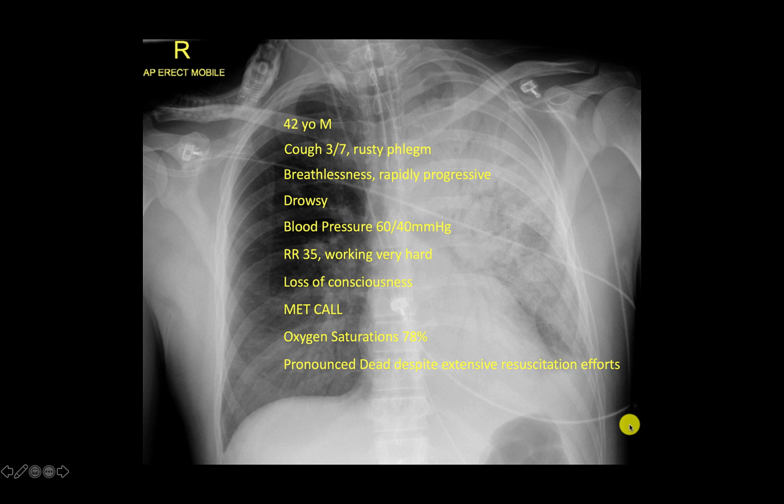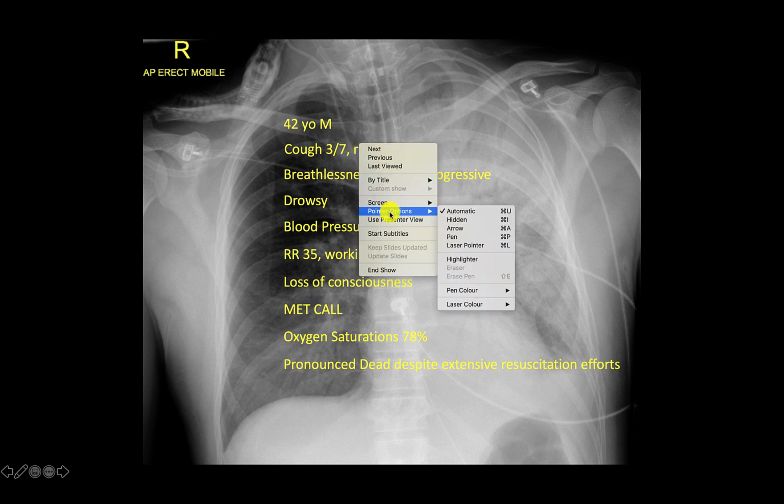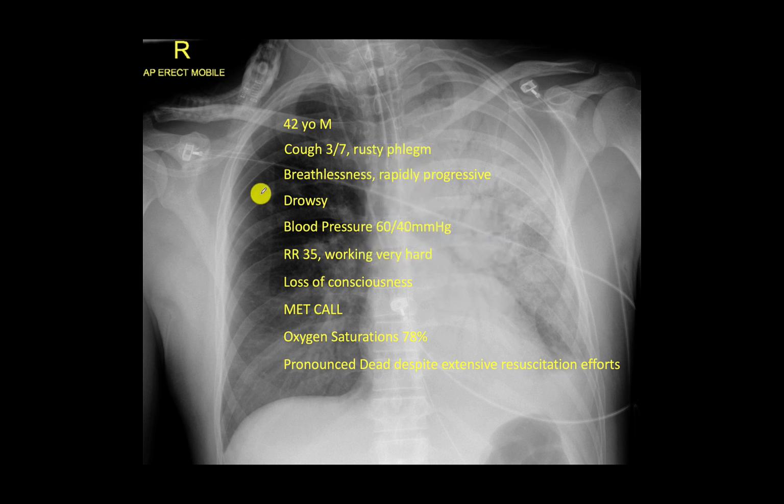Now, this was his chest x-ray. And I think even without knowing what a chest x-ray is, I hope you can imagine some of the abnormalities. I'll just get my pen out. The right lung here, you can see, is nicely opaque, whereas the left lung here is completely opacified. This is full of pus.